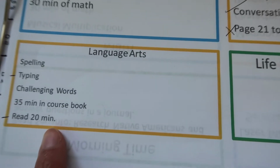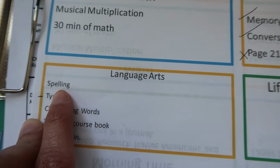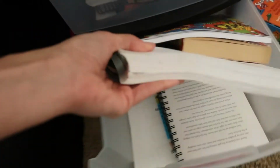Good. Aaron just finished his reading, and he also did his typing. And now we're moving on to spelling. Down here in our language arts spin, today we're just going to take out his course book.